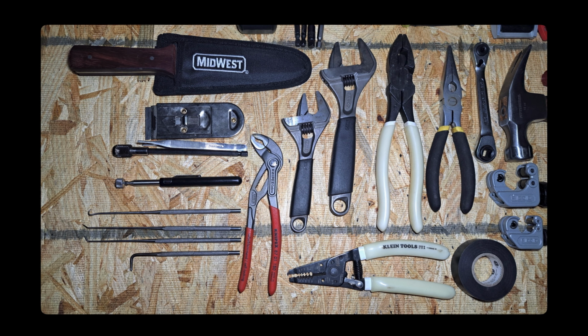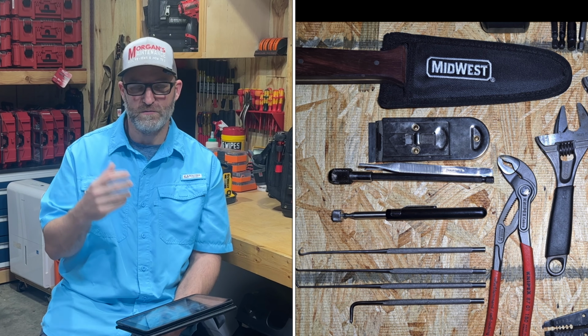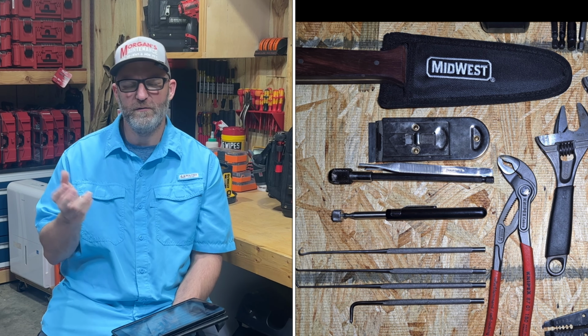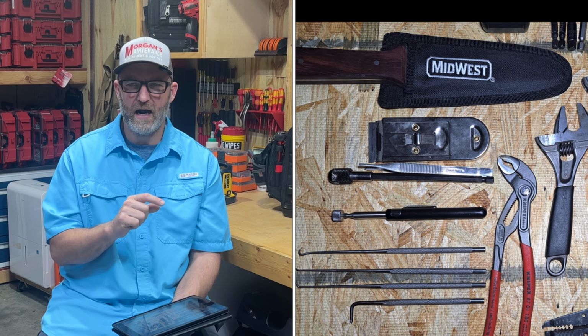So he's got a knife right there, a Midwest, and I want to say in his email something about how he made that sheath for it as well. He's also got a razor scraper. I just put out a video yesterday, or this week, not yesterday. It was yesterday as far as whenever I'm filming this, for the Klein flip blade, the 2-in-1 with the scraper on it. So I've got this kind of scraper, but that's why I like those knives.